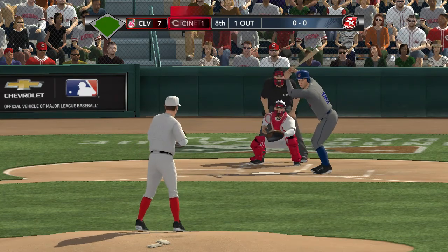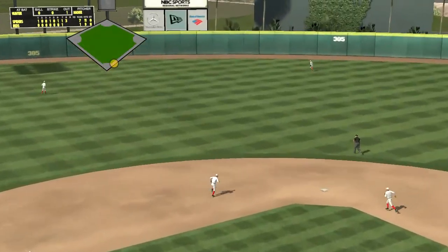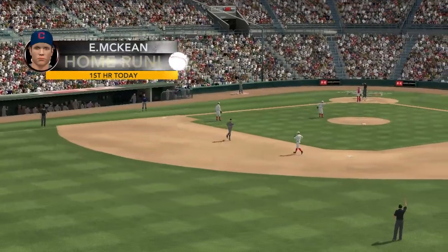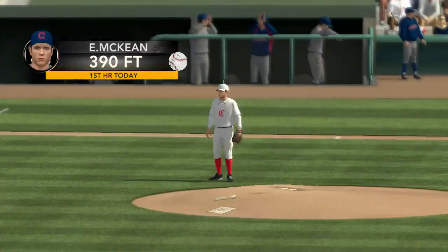First pitch to him. There's a drive. Left center field. It is deep. Still going. What an offensive display here today. Another big fly. The lead now to 7.